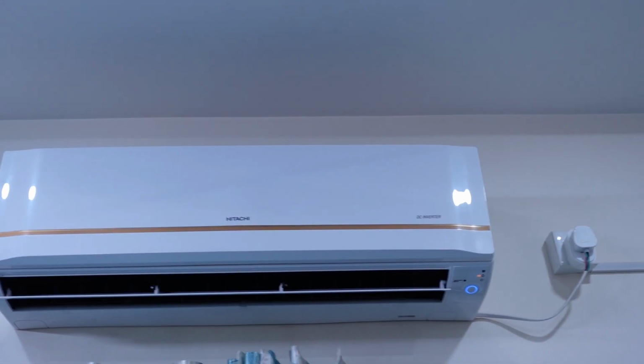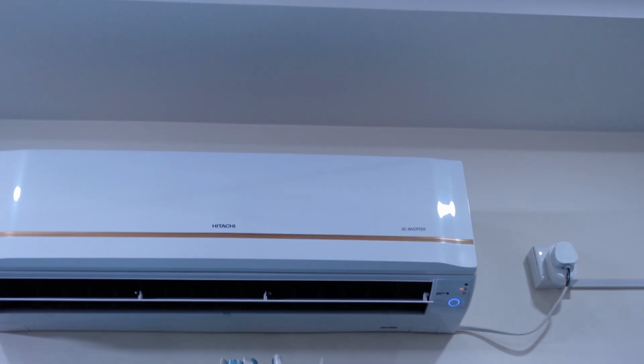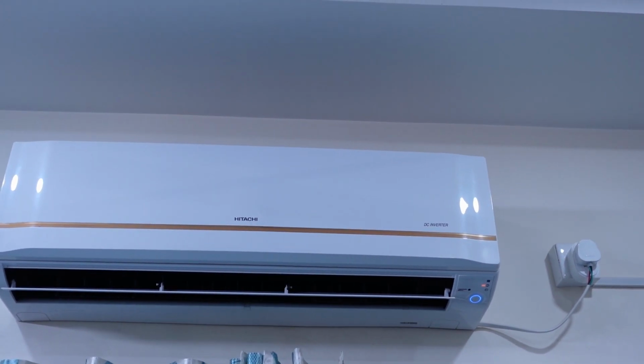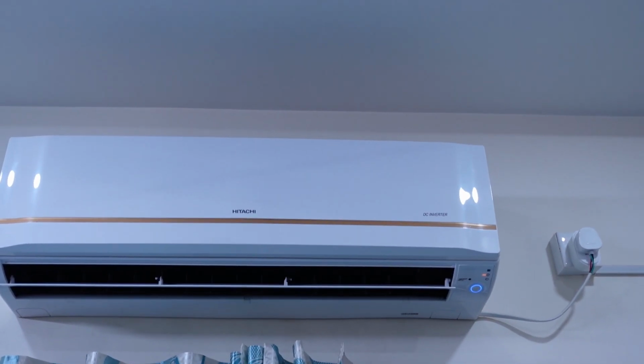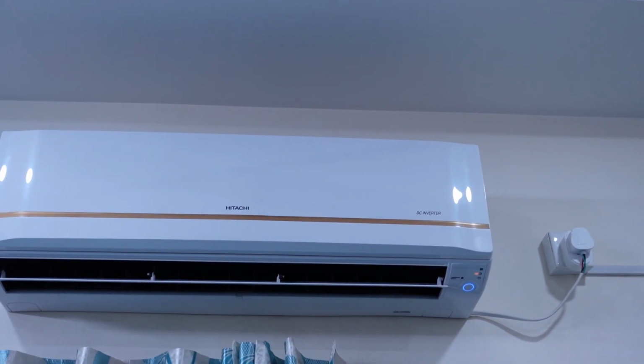Like the service part of it, they remind you proactively saying that your service is pending, get this service. I really like that. I was under the impression that Hitachi had bad service, but Hitachi proved me wrong. The service is very good. The guys who come out are very knowledgeable, very polite, very patient. They understand the issue and try to fix it.